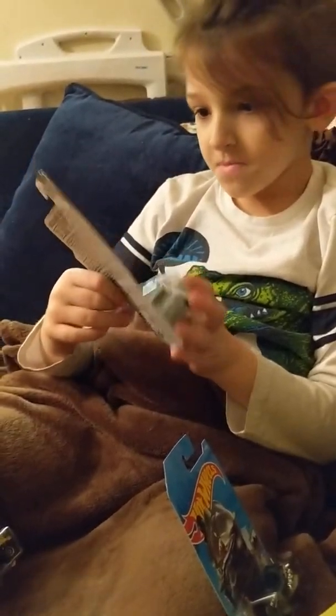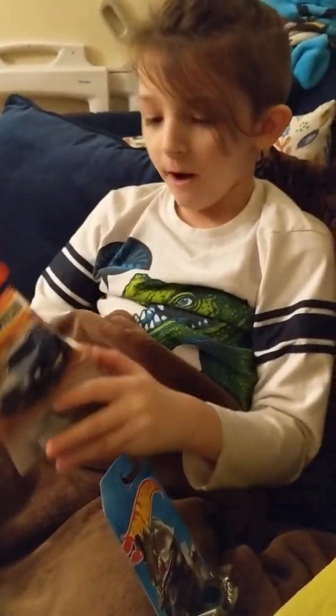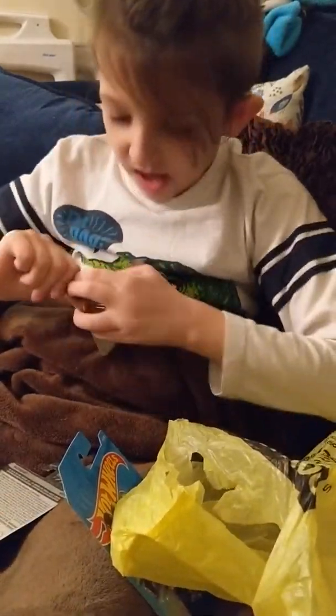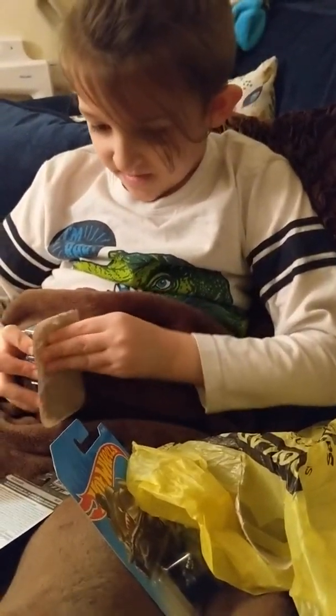Awesome, guys. So let's show. We have this Matchbox car. This kind of looks like from Jurassic World. This cleaner car thing. And this Hot Wheels shark car. Let's see. Shark plane car thing. Cool.